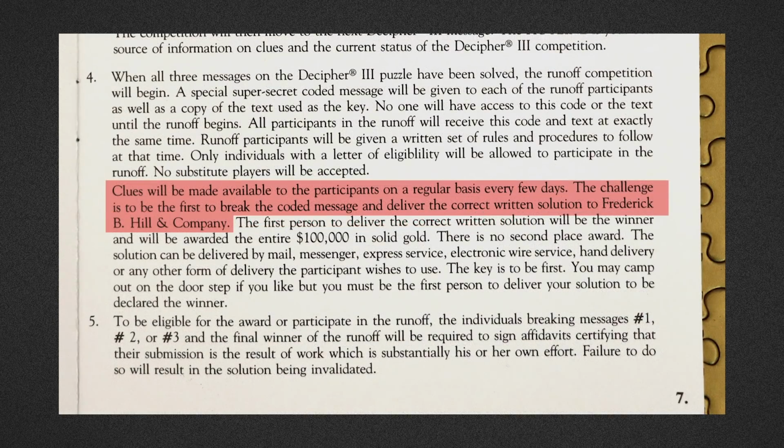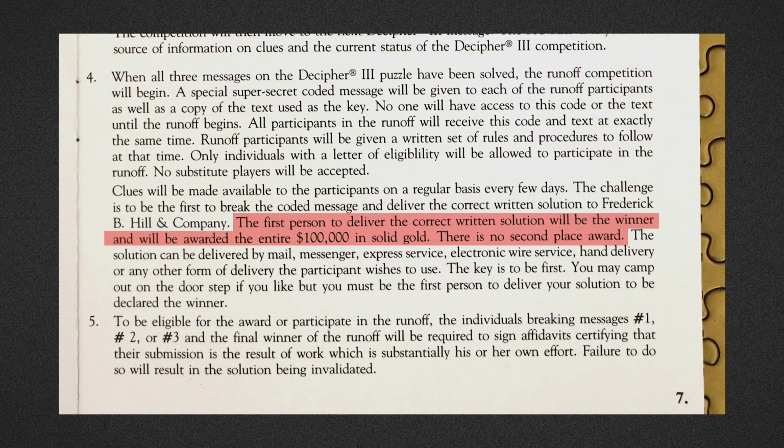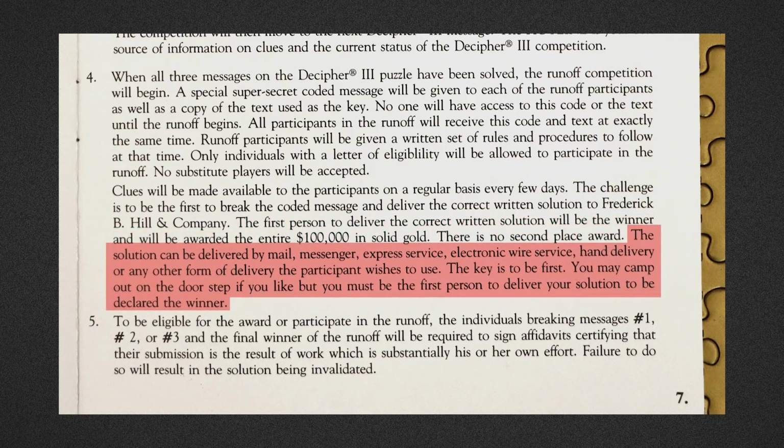Then after all three ciphers were solved, the runoff cipher would be sent to everyone who was eligible, and they would get new hints every few days. Whoever submitted the correct answer first would win $100,000, and as I said, there was no second place. In the instructions, they even call out all of the different ways that you're allowed to submit your answer, including camping out on the front doorstep of the accounting firm. Luckily, it did not come to that.